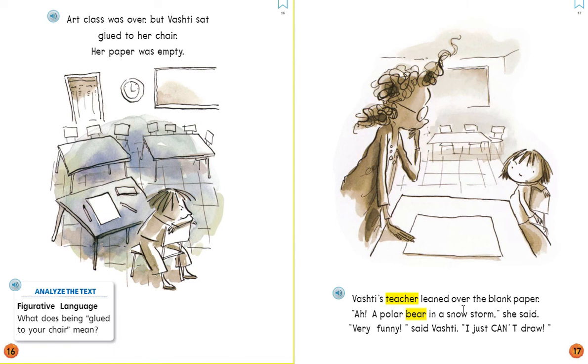Vashti's teacher leaned over the blank paper. "Ah, a polar bear in a snowstorm," she said. "Very funny," said Vashti. "I just can't draw." And you can see there's the white piece of paper there. And Vashti's kind of upset because she just says she can't draw. What do you think Vashti should try to do next?